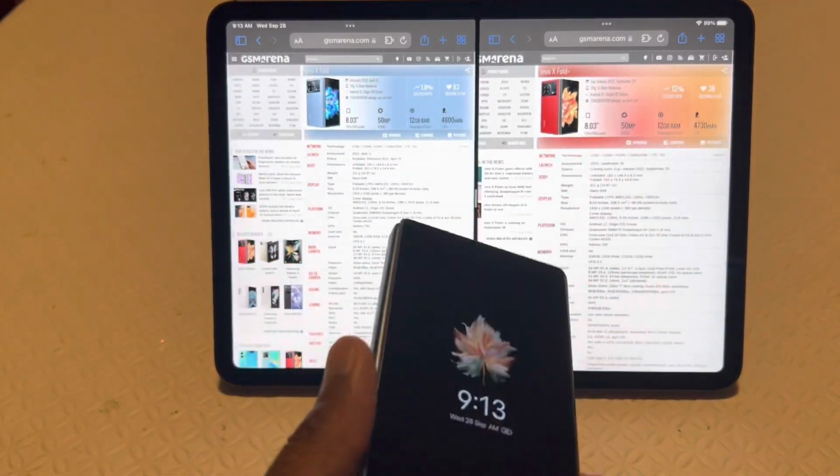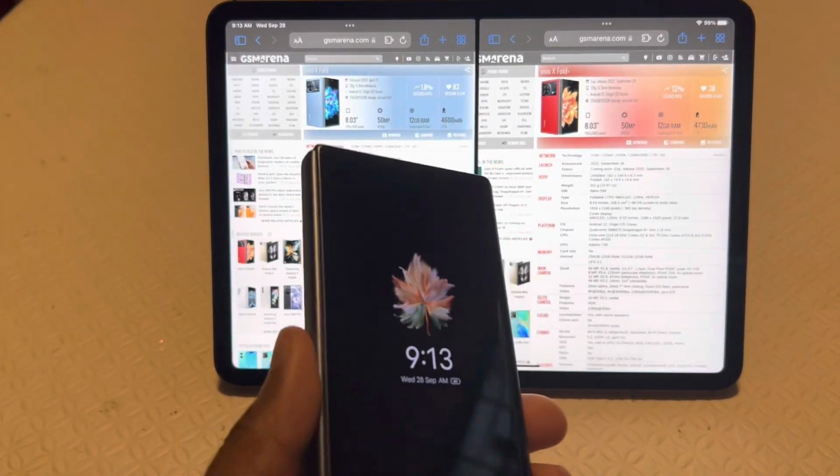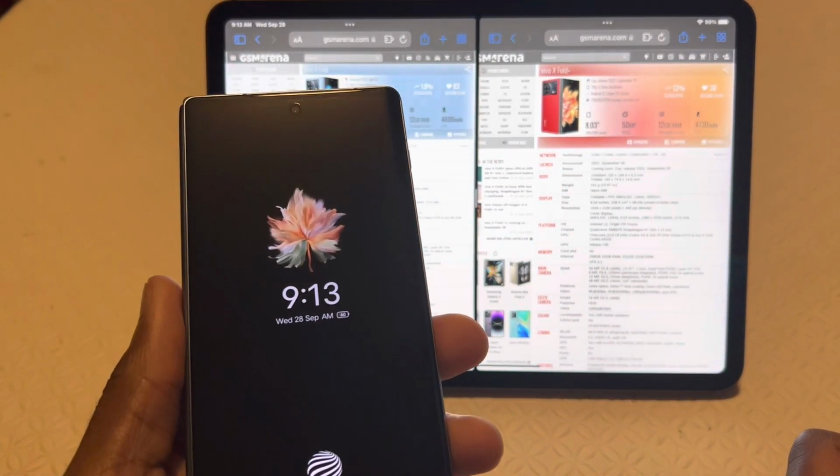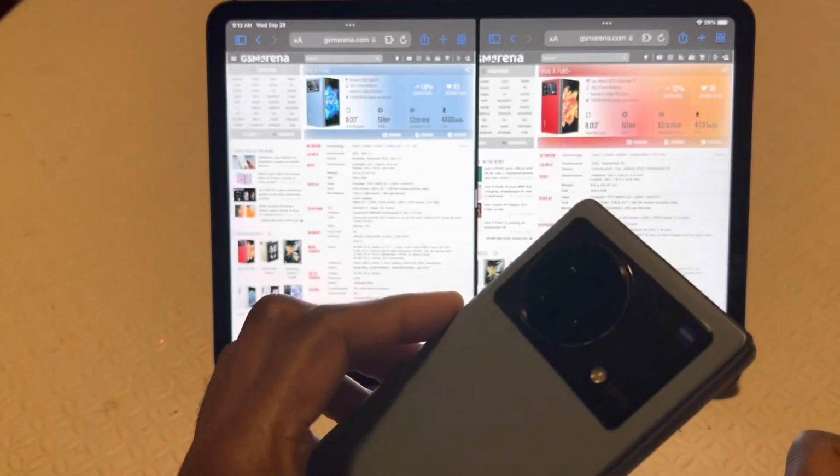So let's talk about it. The Vivo X Fold Plus has been announced. Still not sure how I really feel about it.